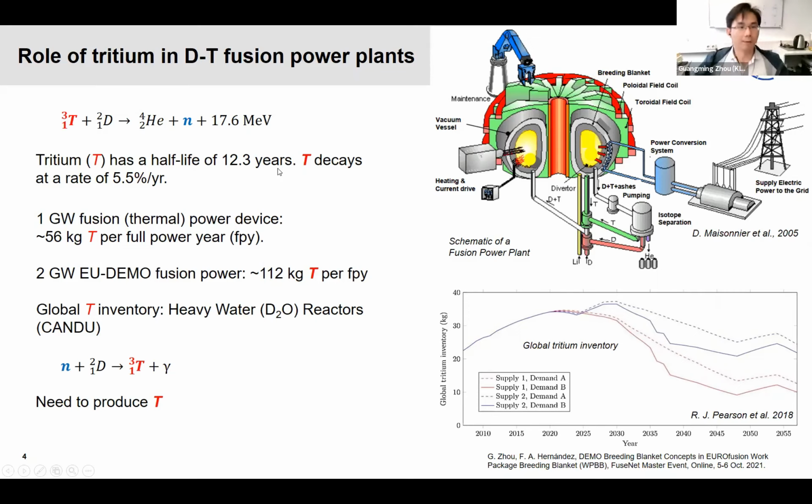Through this generation system, we can further produce electricity. However, we have this tritium. Tritium is needed, but tritium has a very short lifetime. It decays at the rate of 5.5% per year, which means we don't have enough resources in nature. That means we need to produce it by ourselves. Here, I calculated the demand of a fusion power device. For example, a 1 gigawatt fusion power device consumes about 56 kilograms of tritium per year. And for EU DEMO, which is a 2 gigawatt fusion power device, it consumes about 112 kilograms of tritium per year.